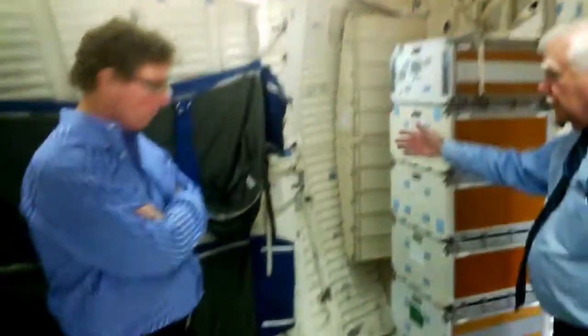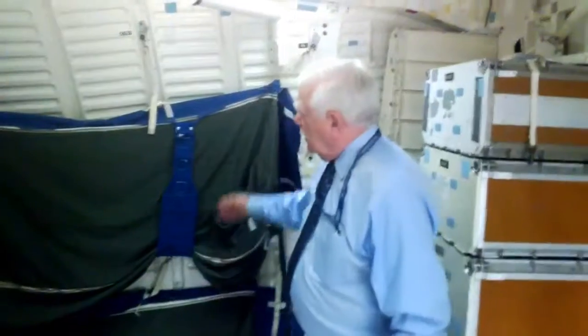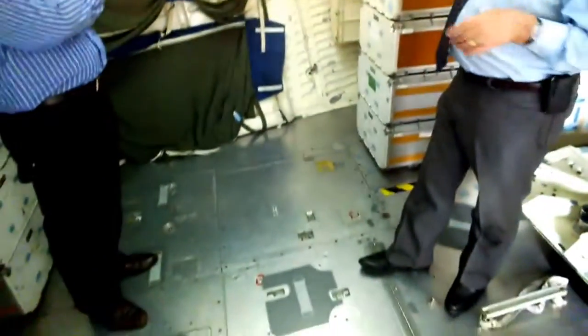A lot of people ask us about sleeping accommodations. Even though they did have two of these rather collapsible bunks or sleeping bags over here, truth is, they very rarely ever actually used them. They could Velcro themselves into it, but once in orbit, in a weightless environment, they could basically sleep anywhere they wanted to, just to get out of the way of their fellow crew members. So they would use the Velcro tie downs that you see all over the place.